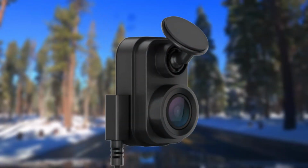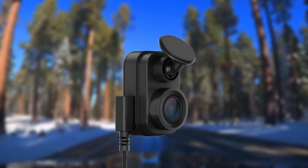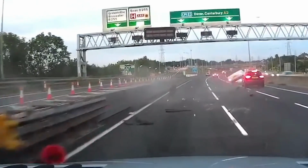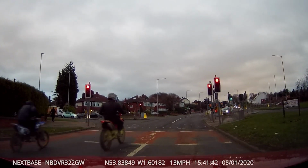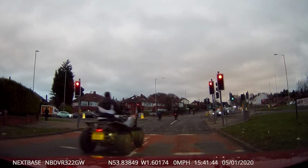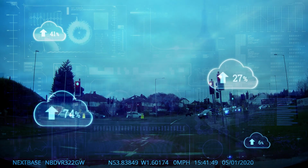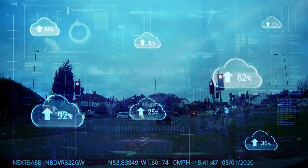Beyond its size, the Mini 2 boasts some substantial features: forward collision warnings, lane departure alerts, speed camera, and stoplight notifications. It's like having a co-pilot for your journey. And with the Garmin Vault, your recordings are securely stored in the cloud, ensuring peace of mind.